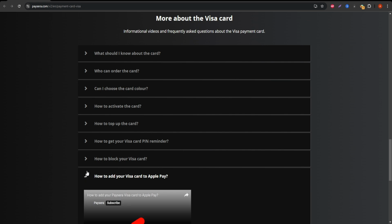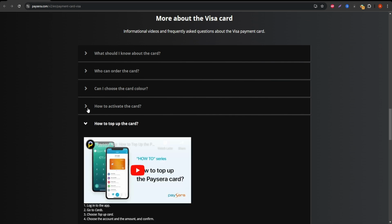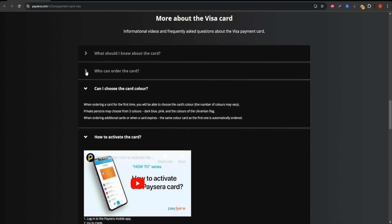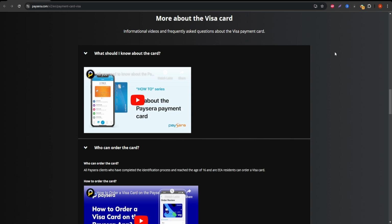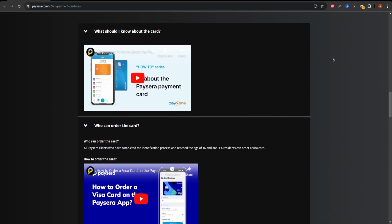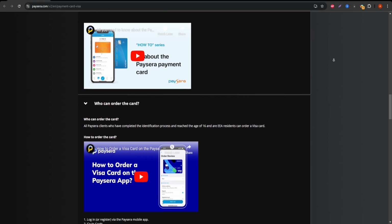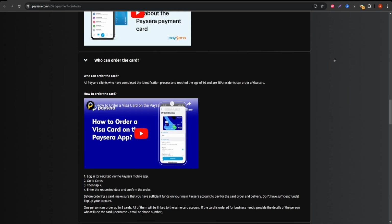Multi-currency support. This debit card allows you to hold and manage funds in multiple currencies, which can be handy for those who deal with international business or travel often. Online integration. The PaySera card is well integrated with its online banking platform, making it easy to track expenses, make payments, and manage your account on the go.